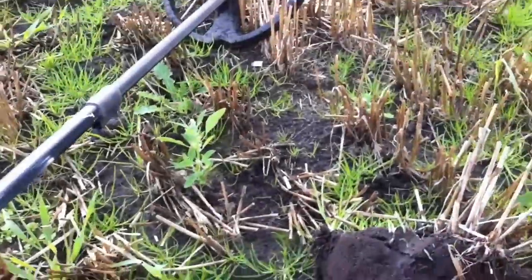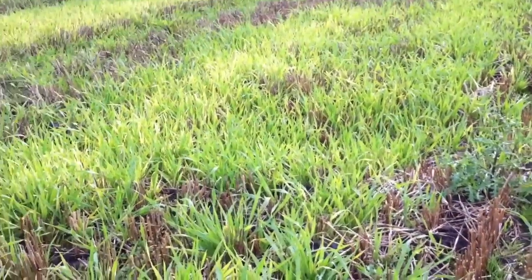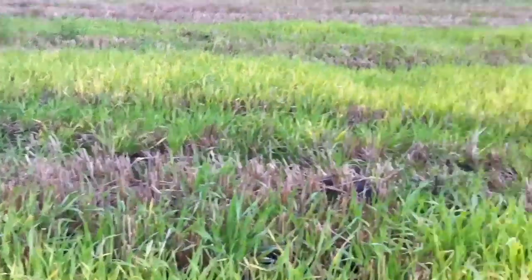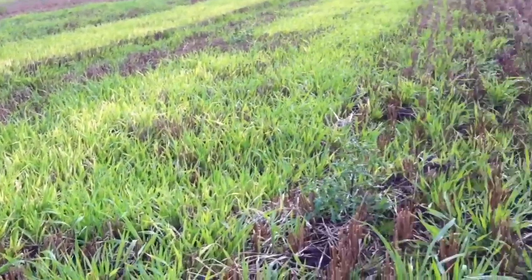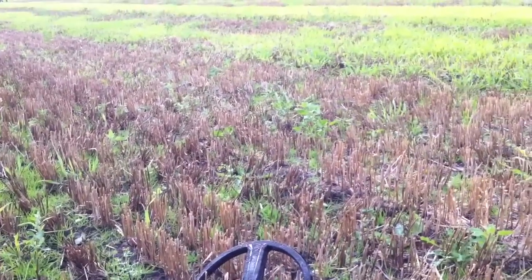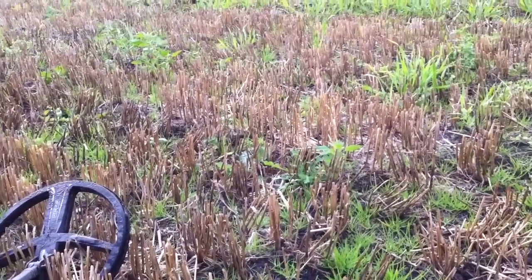Morning again, folks. Out on a Saturday dig this time. Got a lot of land to go at, I'd say about 20 acres. Stubble's quite soft. Soil's quite nice to dig in. Weather's good. Been going about an hour. I've had 2 coins so far.